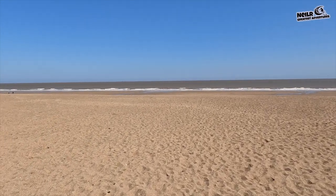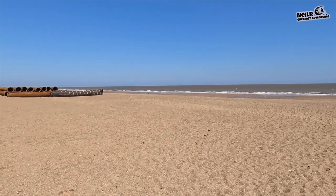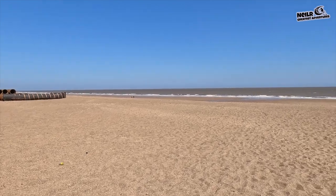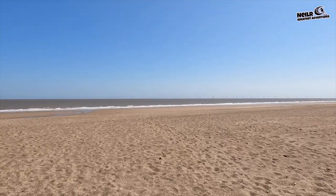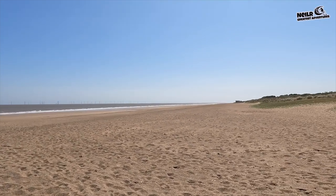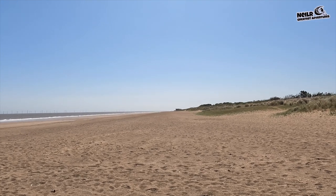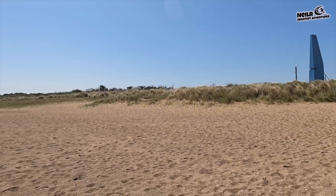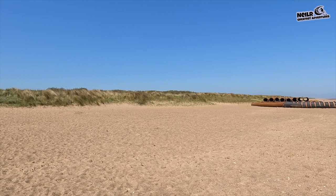Actually, the pipeline's on at the moment, so that's where they're going to be bringing the sand back onto the beach from the bottom of the sea to protect the sea defences. So you can see, I'm out of breath. As you can see just a bit further down there, that is the North Sea Observatory. But yeah, check out all the sand dunes and all the marshes.